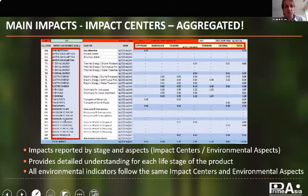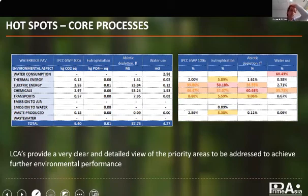Just as an example, chemicals: you see two main categories within chemicals, but you have more than 100 chemicals within those categories. So it gives us a really detailed level of information, and we can start looking exactly where those impacts are, to see how it is more efficient for us to address those impacts. And this is a good example of how we are starting to do it.